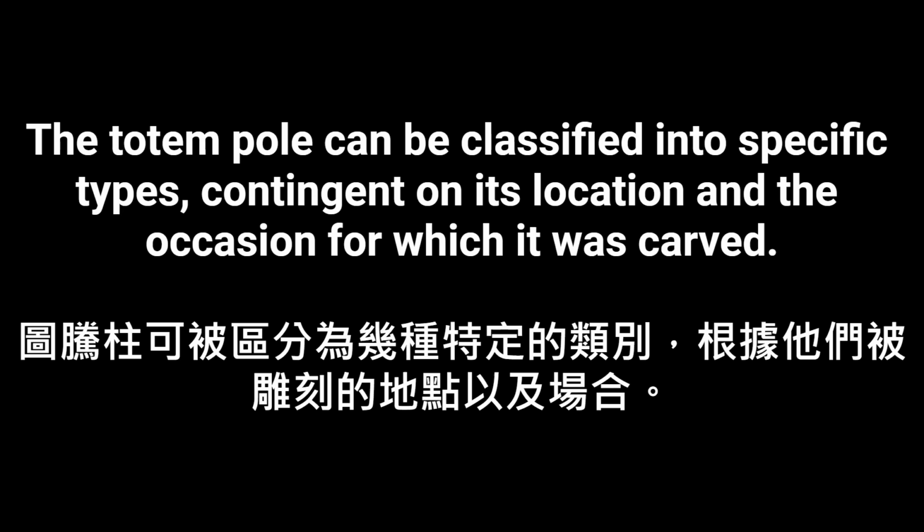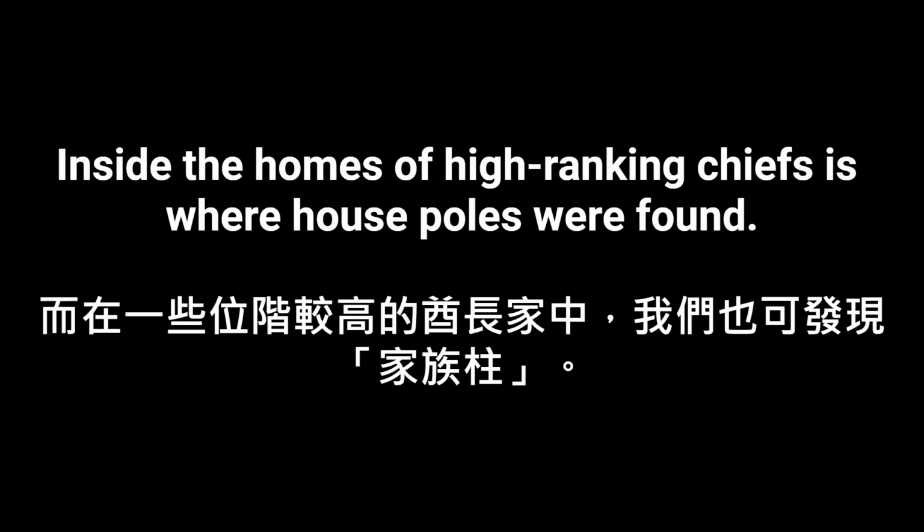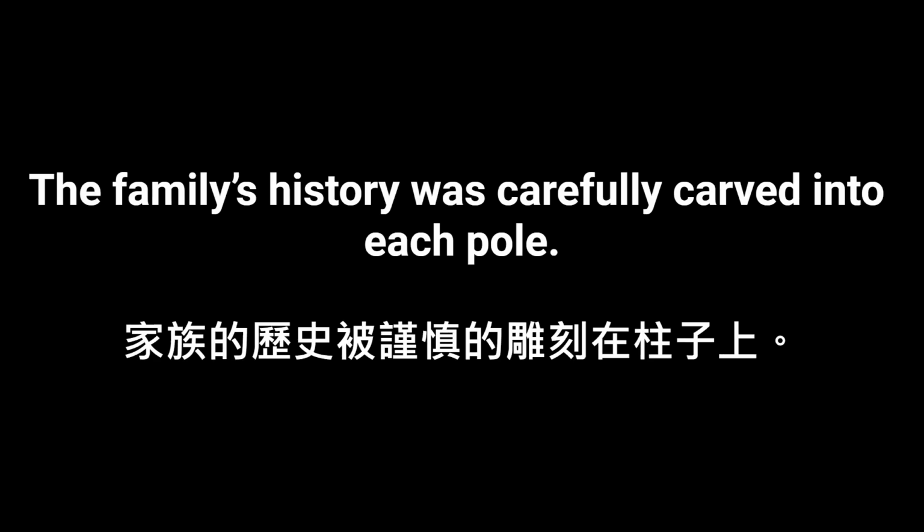The totem pole can be classified into specific types, contingent on its location and the occasion for which it was carved. Welcome poles were traditionally put on village beachfronts to greet visitors arriving by canoe. Inside the homes of high-ranking chiefs is where house poles were found. The family's history was carefully carved into each pole.